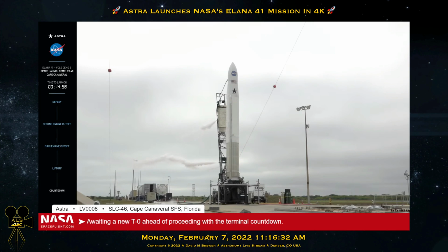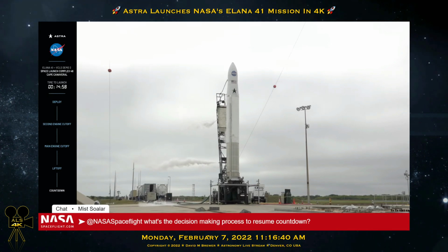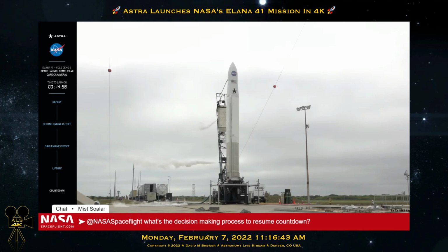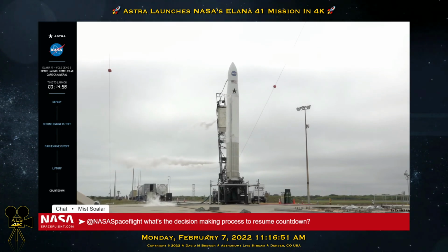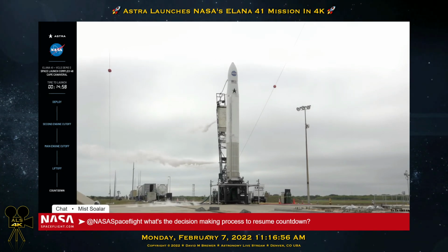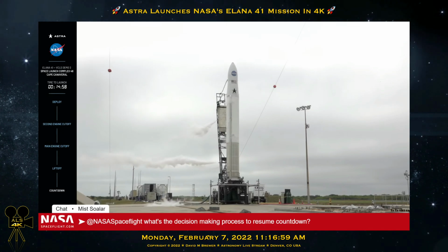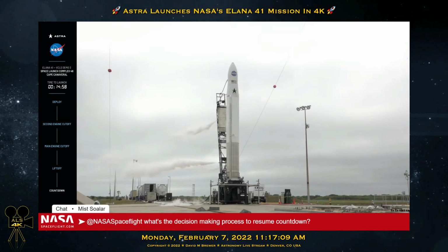Mist does ask, what is the decision-making process like to resume a countdown once you've called a hold? Yeah, so we will take all of the information from the issues that we've been troubleshooting and verify that we have not encountered any new issues. For example, if we hold too long, there may be certain blackout times specifically that we'll need in order to avoid colliding with another object in space. And so we'll coordinate with the range to make sure that we can set our new T0 time, and we'll proceed with picking up the countdown.